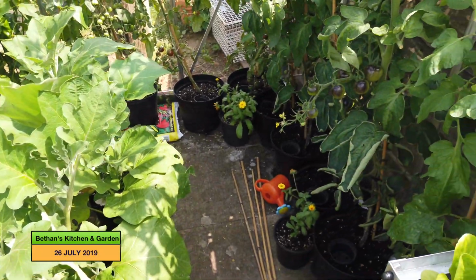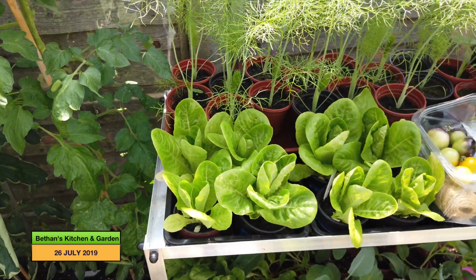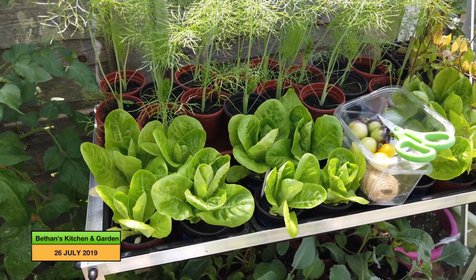And if I just come around here, this is my set of shelves I showed you when I first had my greenhouse.